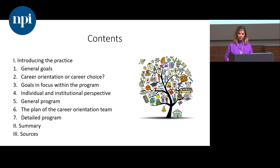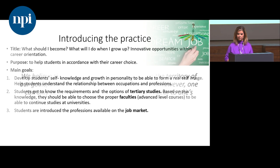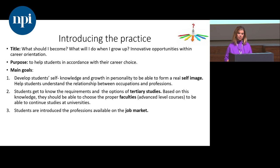Our motto at school is that it is very important that a person can be enthusiastic about something, but that field of interest must be dear to one's heart. Now, the purpose of the whole process is to help our students in accordance with their career choice. There are three main goals that we focus on. The first one is self-image, because it is very important for our students, and I think for everybody, first to get to know themselves before moving on to a choice and focus on something. And also help students understand the relationship between occupations and professions.